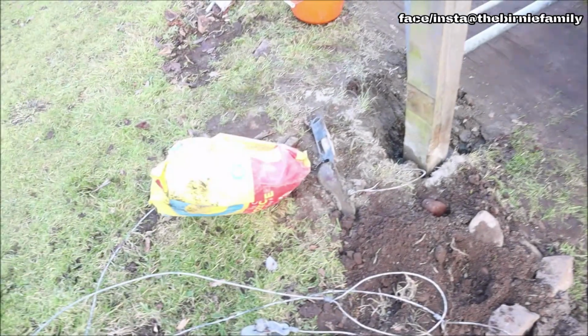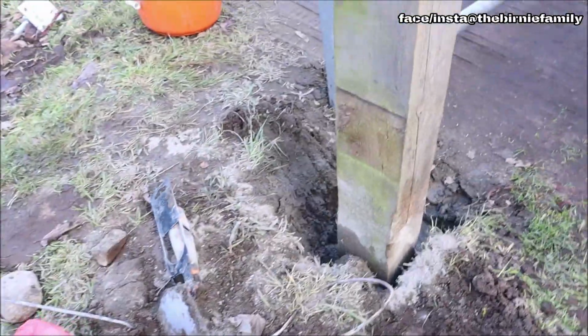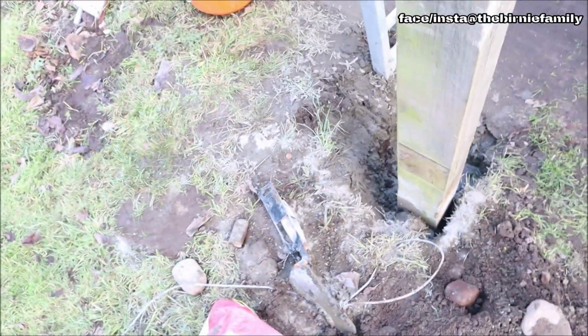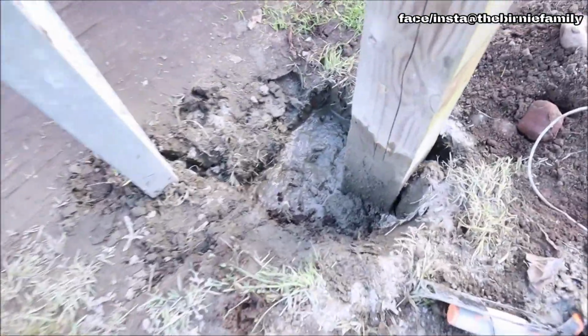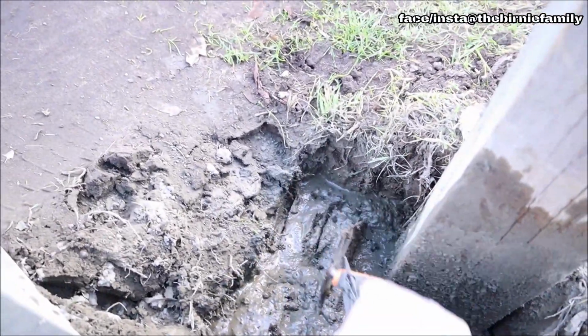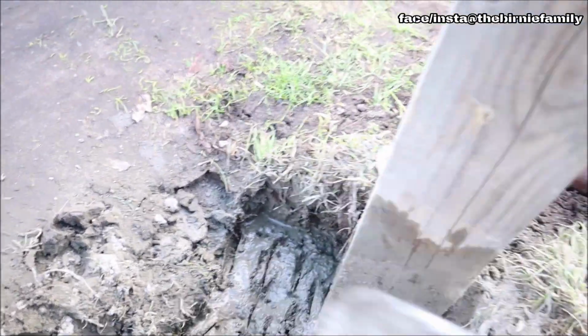Right, so that is the new stuff going in, guys. Look, now this stuff's actually ready made, and all you actually have to do is pour water in, then pour the cement in, and apparently it dries in like 5 to 10 minutes. I'll tell you, that's getting really hard already. Wow, that's getting hard already.